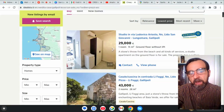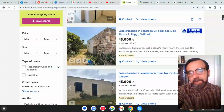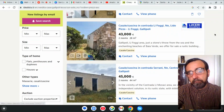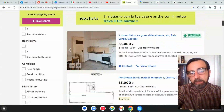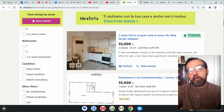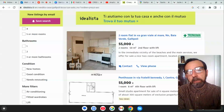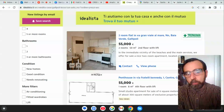Okay, now we found this property for 29,000 euro. Let's see what's next. We have, for example, here one for 43,000, 45,000, but these are houses that are totally in need of renovation, totally from scratch. And then from 29,000 euro, we are moving straight away to this property for 55,000 euro.